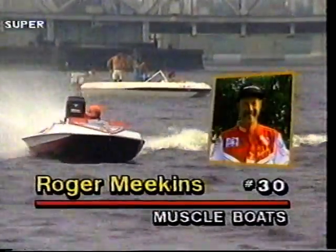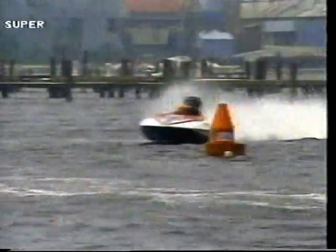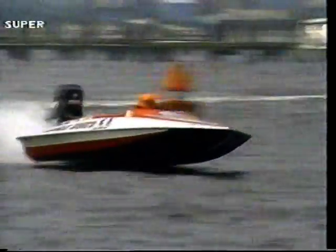You know, after seeing Kevin Barnett and Larry Davis on top of each other in lap one, I think it's a great idea. Roger Meekins in boat number 38, one of the muscle boats. And of course, Roger, this is his hometown. It is Baltimore, Maryland. That's where he lives. He's in the air conditioning heating business there, but he is one avid race fan. He goes all over the country following the International Outboard Grand Prix circuit.